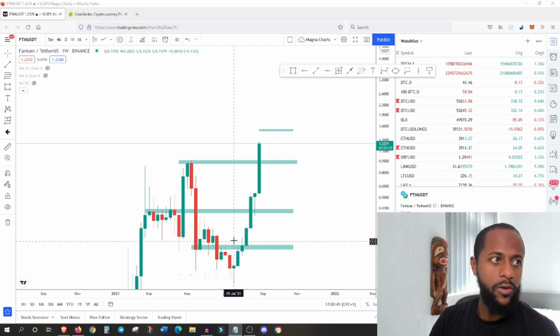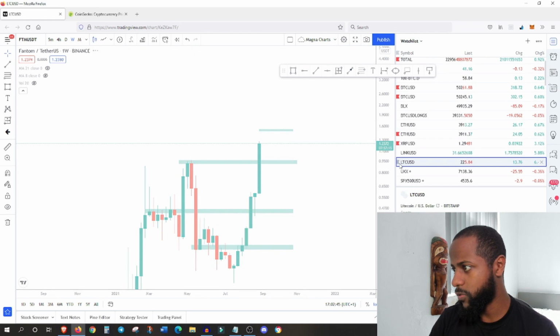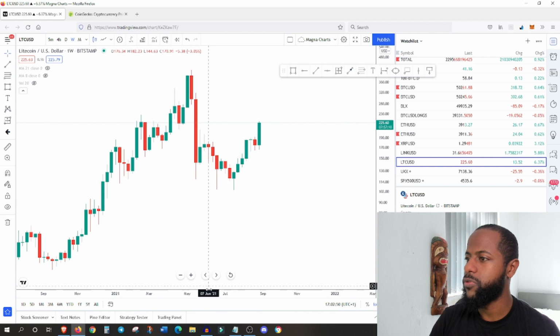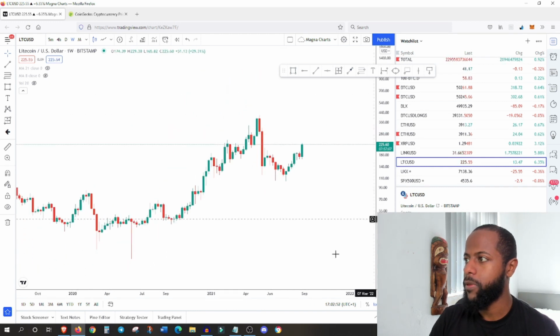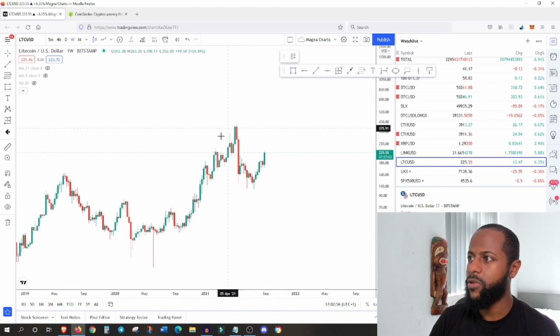Next, we'll have a look at Litecoin. So the next coin requested is Litecoin. Again, let's remove all these drawings and start with a fresh blank canvas. So Litecoin, let's go with the key levels.